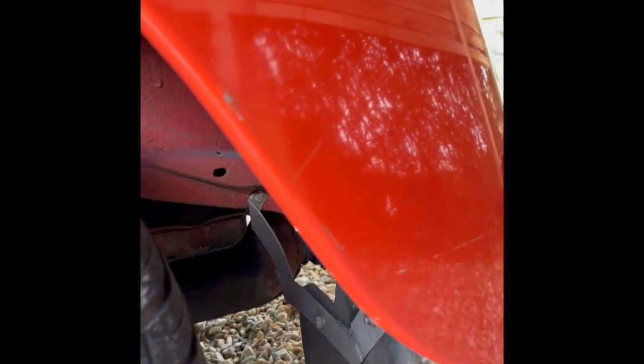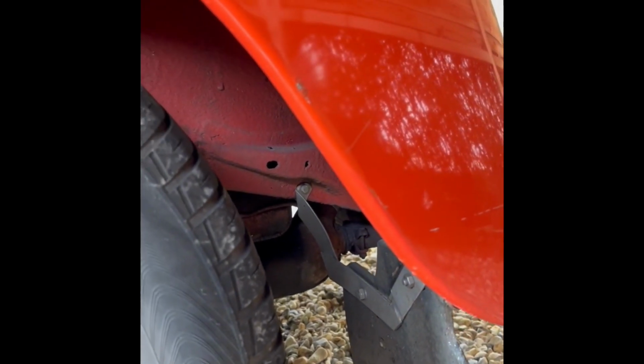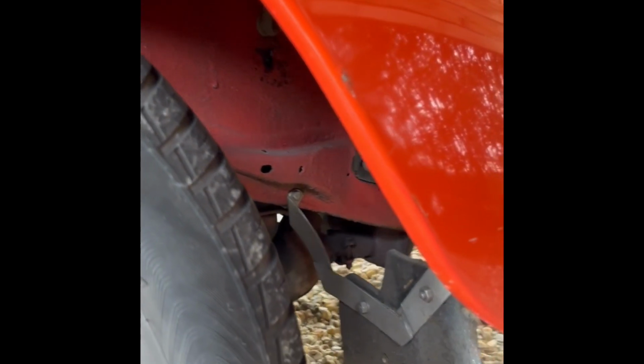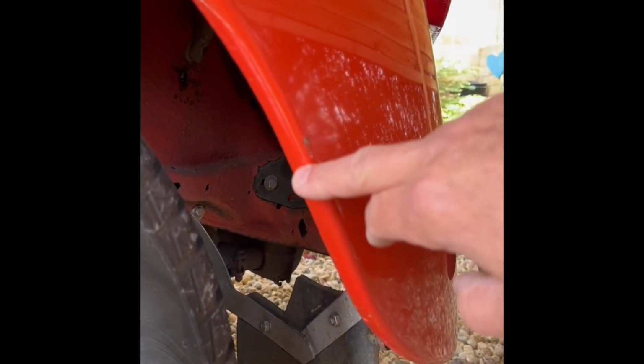As I said, we've managed to save the wings by sympathetic restoration. See where we've just taken them back and put the Raptor on to save them rather than replacing them with modern wings, because they didn't need that, they were too good for that. So most of the bolts that have gone back in replacing the wings are stainless steel washers.